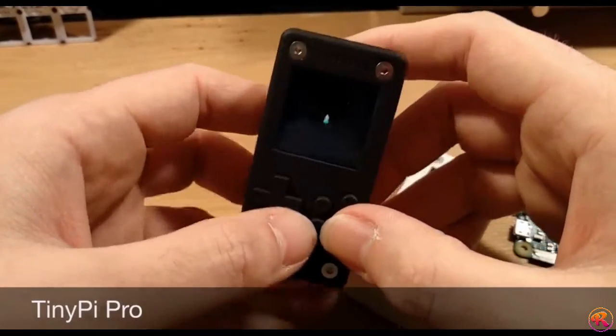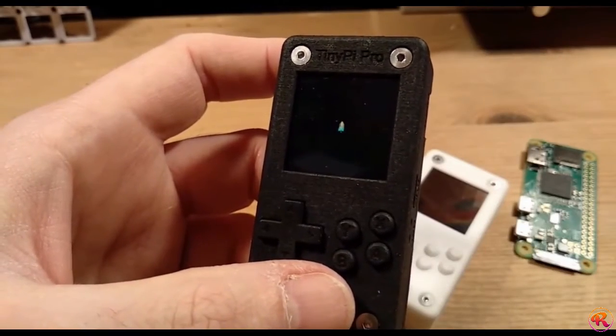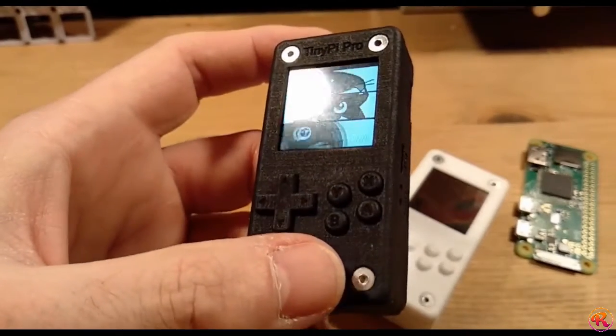Now I can't stop playing this device. I have one in my pocket. You should get a Pi in your pocket, and it should be a Tiny Pi Pro. Let's play some games.